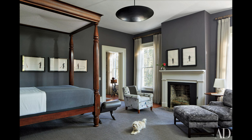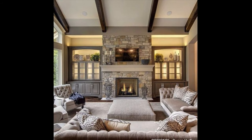They make a great focal point. They are useful. They are beautiful. There are so many reasons to have one that, again, if it's in your budget, if it is something that is manageable for you, highly recommend there.